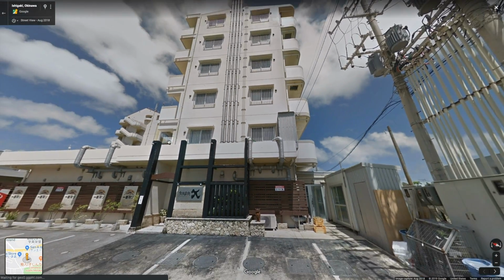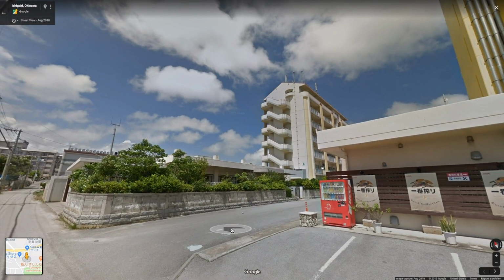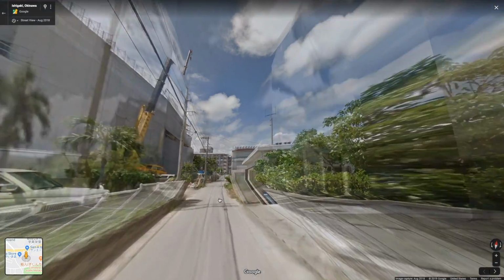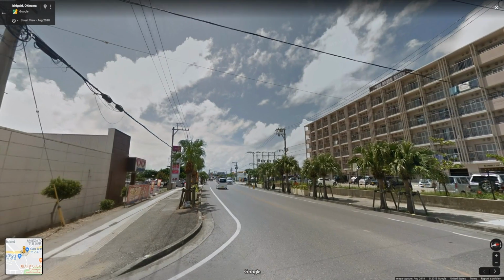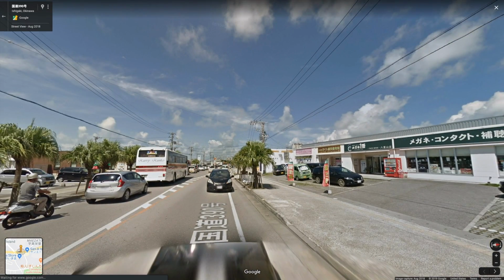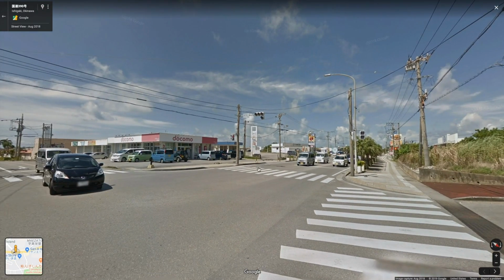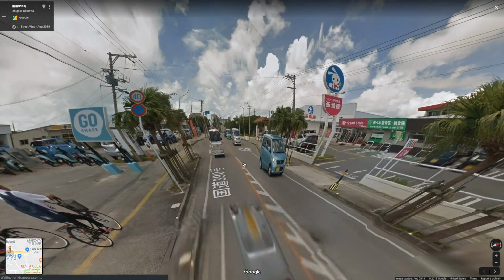Great looking building here. I love this. Love it. Huh. More new construction. This looks to be a main street. Lots of palms. Docomo. Oh, sorry. Back where we were.